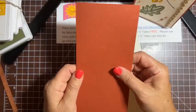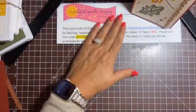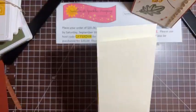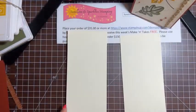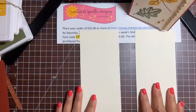Okay, so this is an easy card, basically. We have our card base here. We're going to do our stamping on these sheets right here. So the Very Vanilla, I have 2 pieces, one for the outside, one for the inside. These are 9 inches by 3 1/2. Okay, we're going to do stamping on both of them.